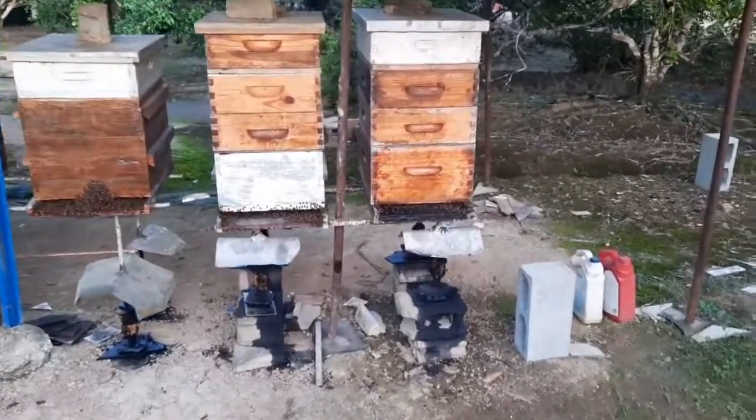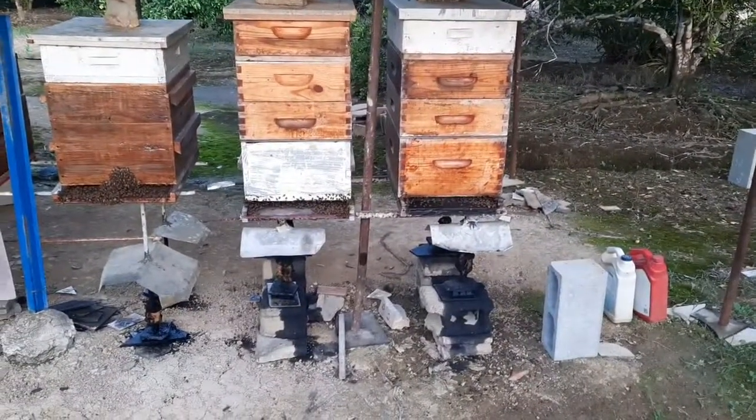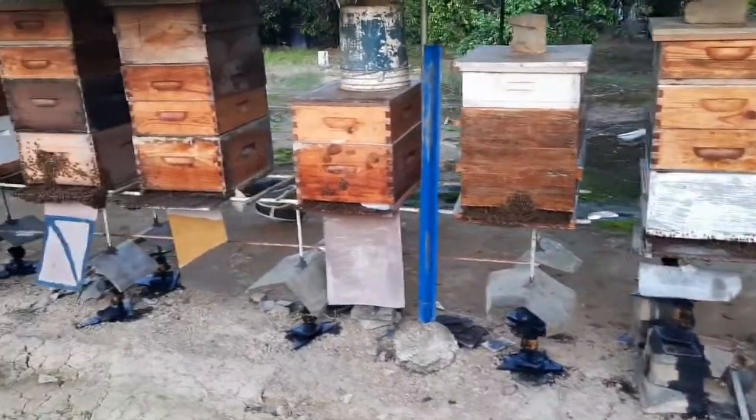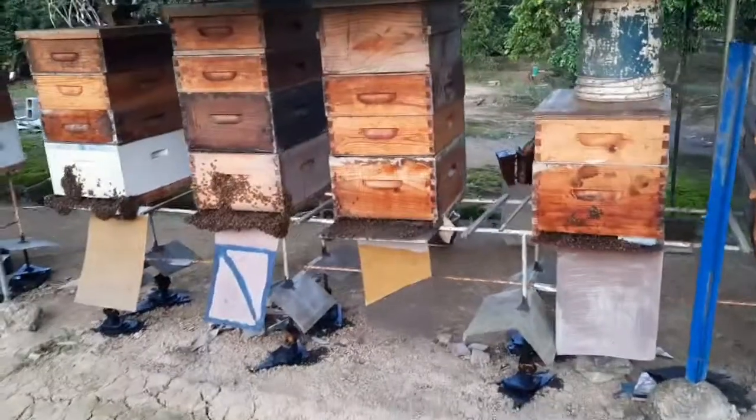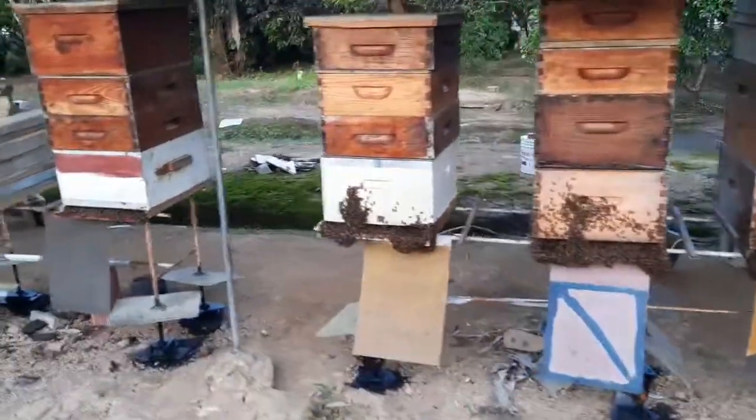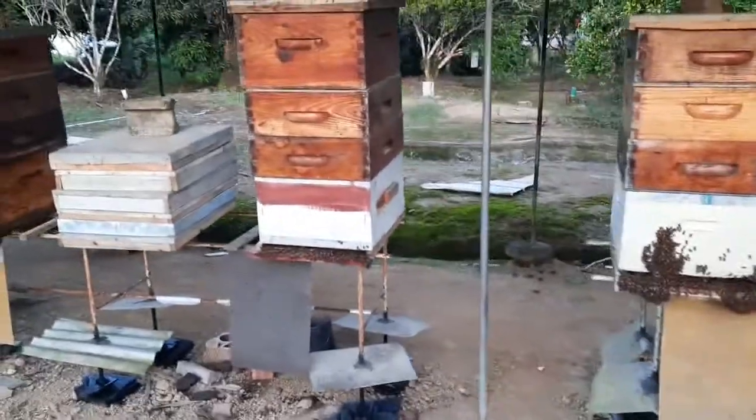This is a little quiz for you all. Let me know in the comments below which colony you think I should reduce the entrance to. Take a close look. I need your help on this.